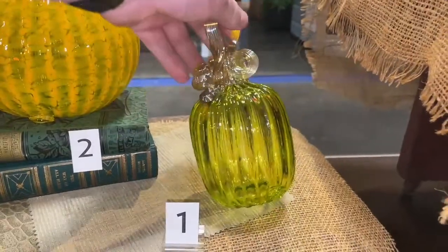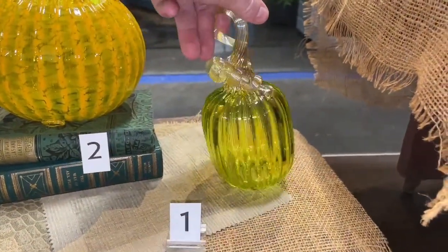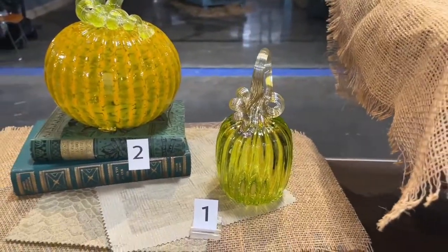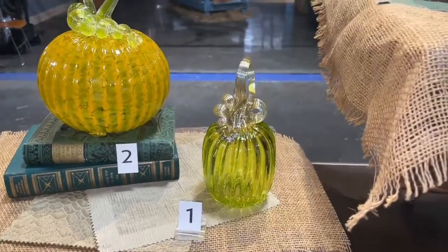Number 1's almost deceiving, where in some light it looks like it's that chartreuse green that Chris is so well known for loving. And then in other different lights, it can look almost like a yellowy mustard color. And I think just that is very powerful.